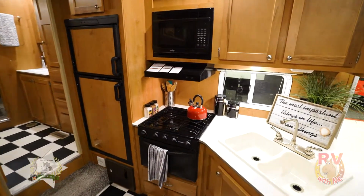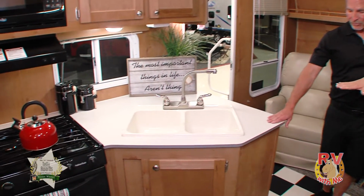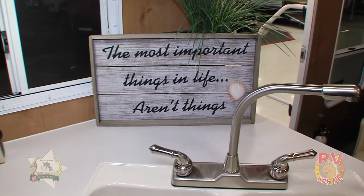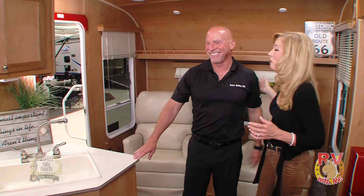Nice. Now moving over to the kitchen. Once again, my friends, this is a 27-foot trailer. So the kitchen's not huge, I have to tell you, but it has everything I'm looking for. I like how the counter curves out a little bit. The most important things in life aren't things. You know what they are, Brian? Family. Love and family. We love each other here at Sequence, right? We're family, and we love our customers. But the best thing about the kitchen is the three-burner cooktop and the microwave.